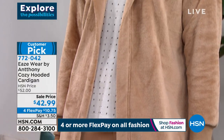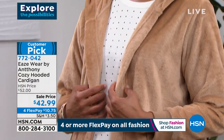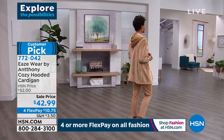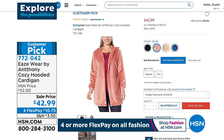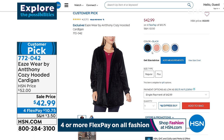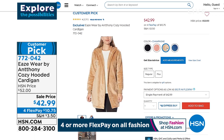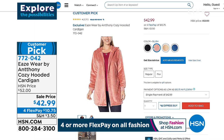$42.99. We took almost $10 off of the price, and you're gonna wear that as soon as you get it home. It also comes in blush. There's also a black and also a denim color. And the question really is just, which one are you gonna get? It's 33 inches long, so it's gonna cover everything you don't want the world to see. And it's machine wash and line dry. So that one's coming up closer to the end of the show.